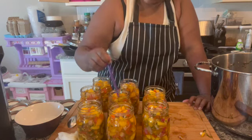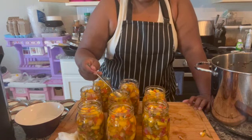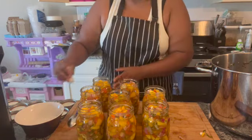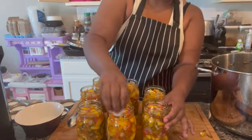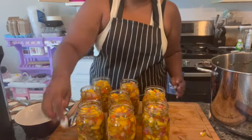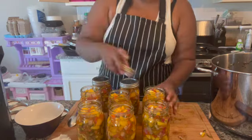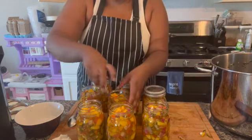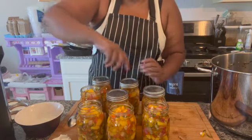So this is looking good. This guy right here has too much and this guy has not enough. So we'll even those out, wipe down the rims one more time, get these guys sealed up with clean new lids, and then we'll use some bands, and then we'll get them in the water bath canner. Finger tight. Finger tight just means as tight as you can make it with a finger without cranking your wrist.